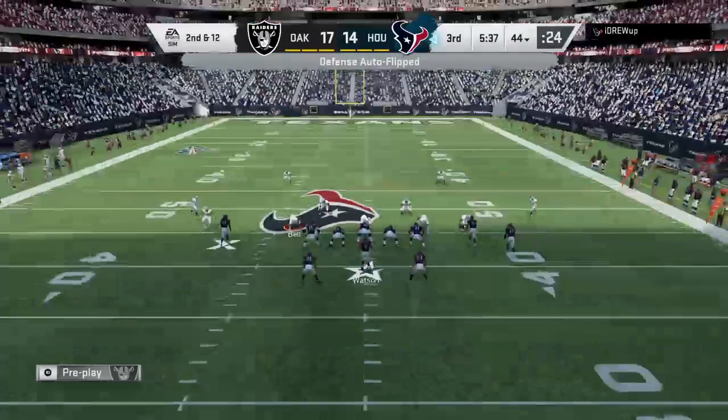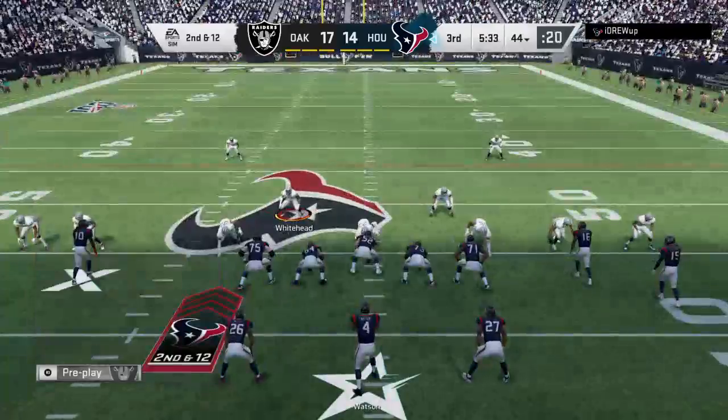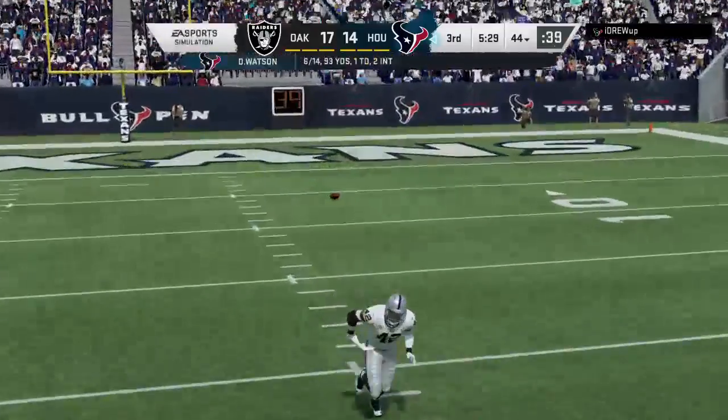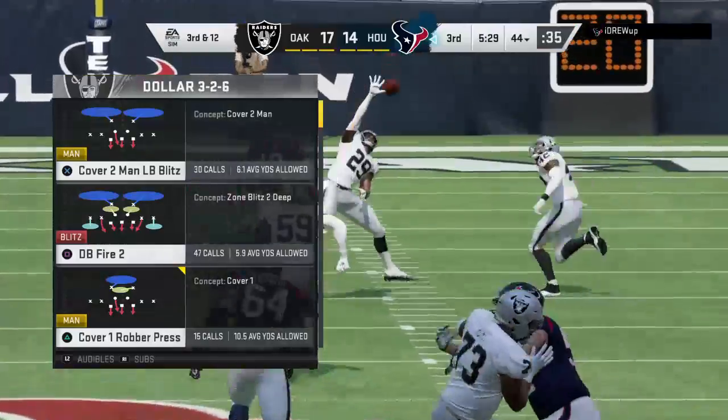You're set. 19. 154. First thing, on second and 12, Watson. And that will be incomplete. Tried to dial up the long one way out there, but it'll be third down.